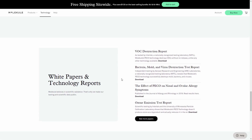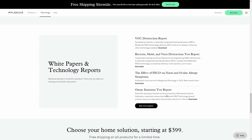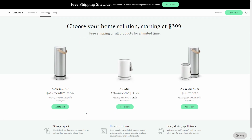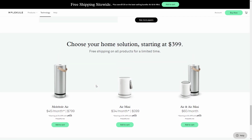I was really impressed with how it looks and some of the different stuff that goes in behind it. Looks like they've got some ozone emission test reports and papers that you can look at as well. And like I said, some of our audience said it really helped them. They didn't know if it made a difference or not, but they were asthma ridden and they found that it worked pretty good for them. And then I had some other people in our audience that just didn't notice a difference. So I think it's something you can research, see what your different health conditions are and what it did for you.